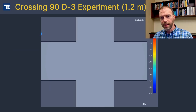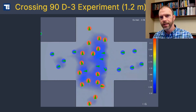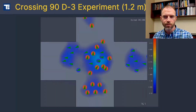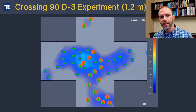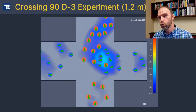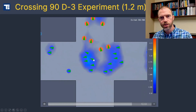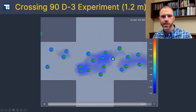So here's an example of that playing back in the Pathfinder results viewer. Again, this is just demonstrating the steady flow of this particular case. I think this particular video skips ahead a couple times. And we learned a lot from this, just trying to qualitatively even look at how people are navigating the intersection and how people are moving past one another in this space.